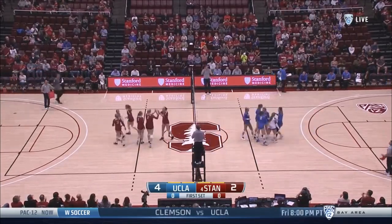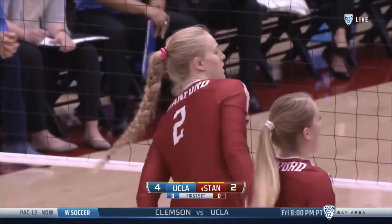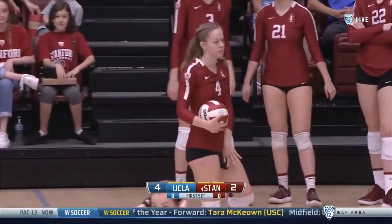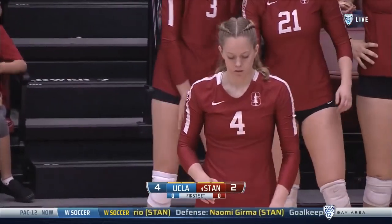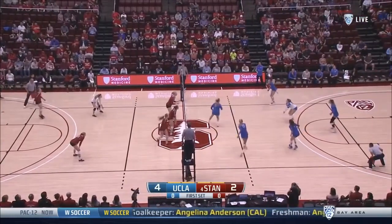You can see that UCLA's strategy early on is to serve that short ball. It's probably to disrupt the middle attack of Stanford, or maybe even take the pass off the net, so Gray has to set outside. It's been fairly effective. They've gotten a couple transition plays out of it. That's a good idea because the middle attack has been working really well for the Cardinal as of late.